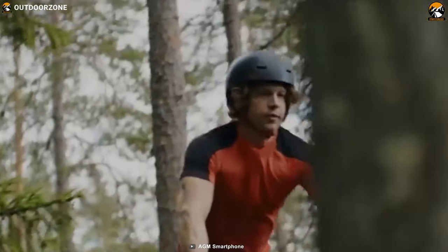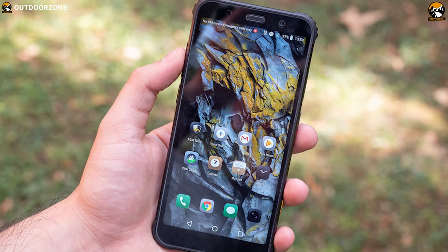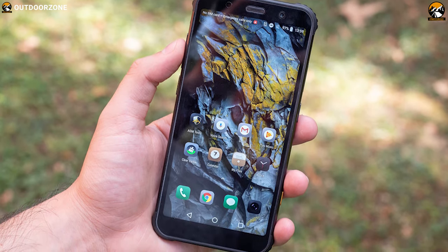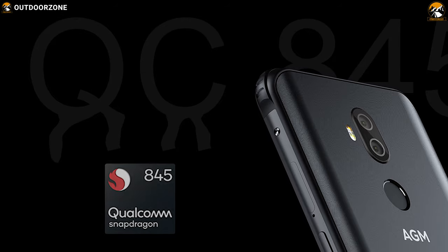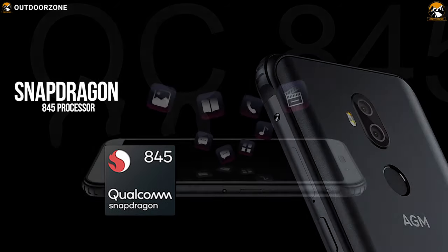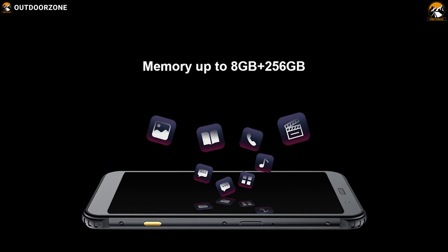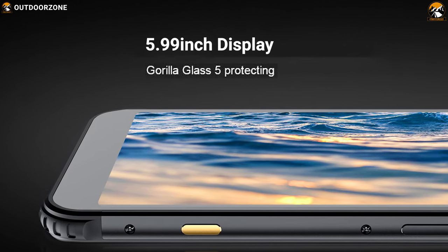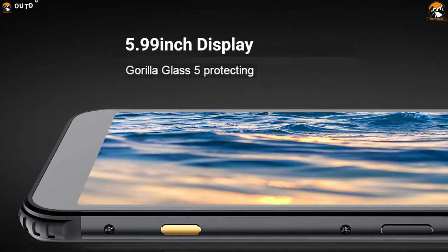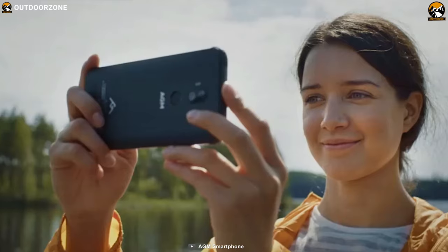Ruggedness with performance. Meet the AGM X3, a rugged smartphone that packs high specs along with some unique features to withstand any extreme condition. Packed with Snapdragon 845 processor and up to 8GB of RAM and 256GB of storage, it offers a 5.99-inch display that is covered with durable Corning Gorilla Glass 5 so that it will protect your screen from breaking while you are in a wild environment.